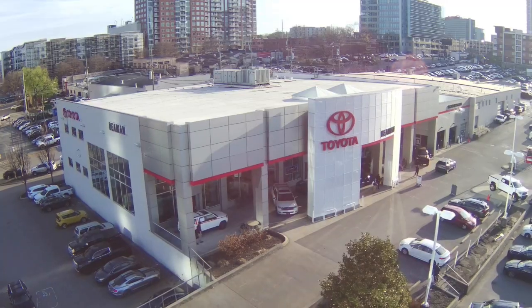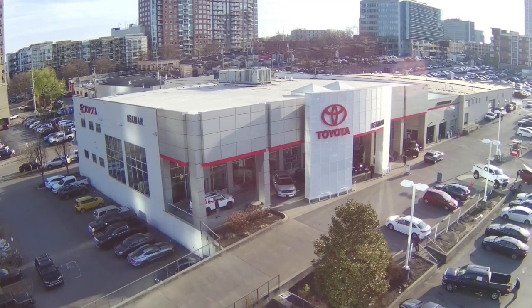A lot of you guys have known Beaman for a very long time. That's no mistake. Beaman's been around for about 80 years or so. Beaman Toyota has been around since 1970, and the building that I will show you right now has been around since 2011. That being said, sometimes it's time to get bigger and get better.